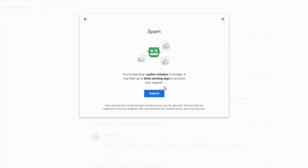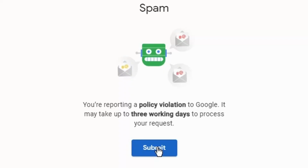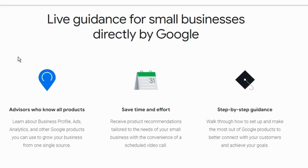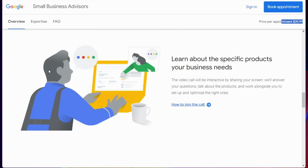Well, from my experience, I found that if you've got, say, 3 or 4 other members of staff, get them to report it too. And the key thing here is that they need to report the same violation. So if you say it's spam, then they need to report it's spam. If they say it's something different like harassment, hatred, bullying, that would then cause a new violation, and that will not help sort the problem out. So you just need other people and your staff members to contact Google and report it as well. And if Google sees 3 or 4 genuine reports of a fake review, then they'll tend to deal with it a lot quicker, and you'll then find it gets processed quicker too.